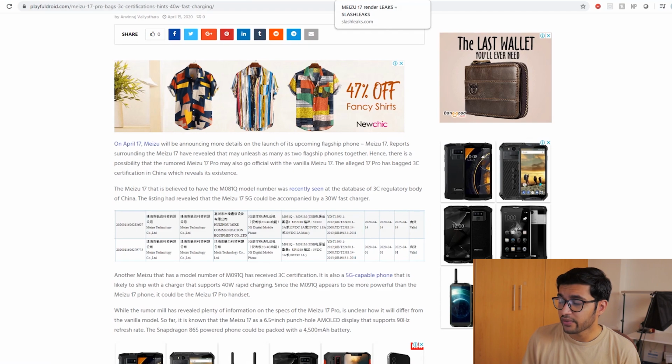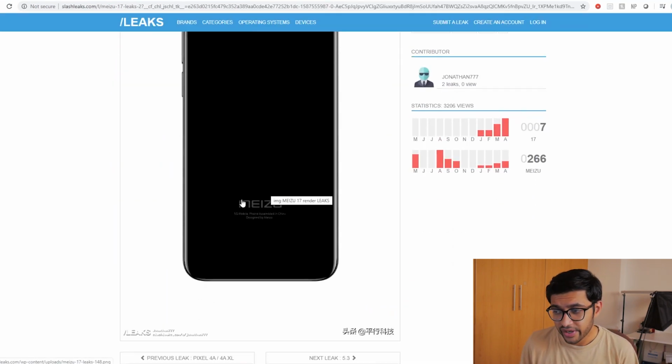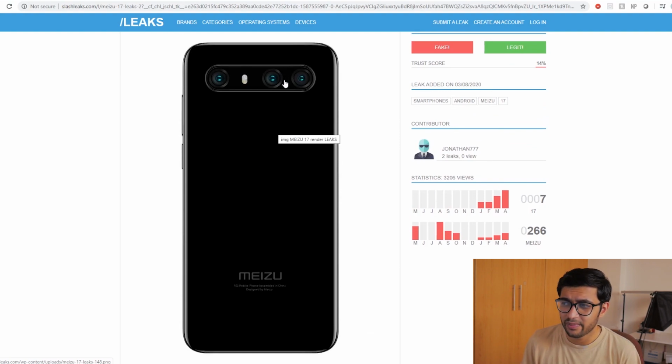Now, according to what we've seen so far in terms of leaks, we've had this leak. I don't think this looks very real because it looks kind of made up. No one goes for that kind of camera design. We're expecting more or less a 48 megapixel camera.